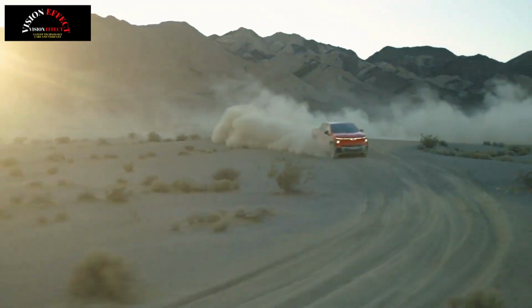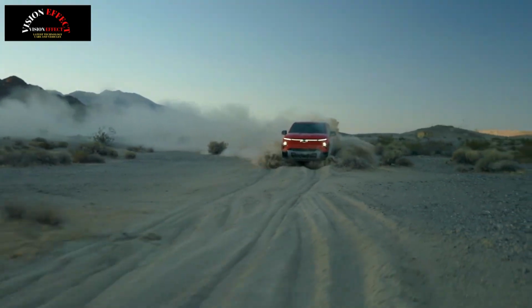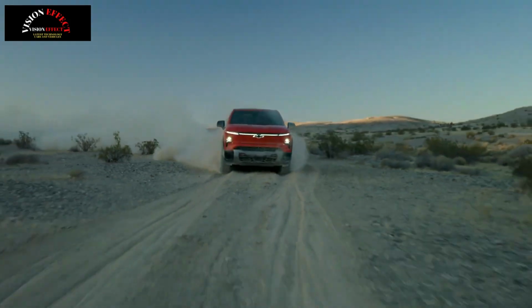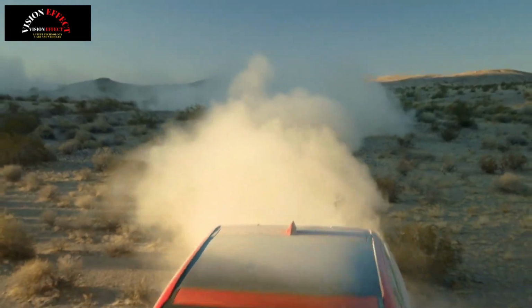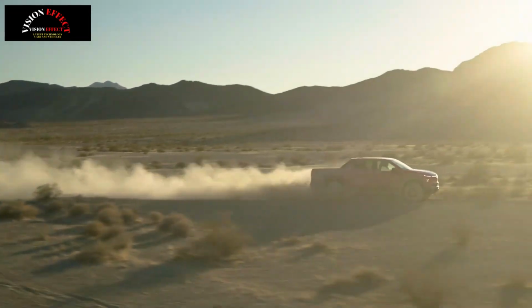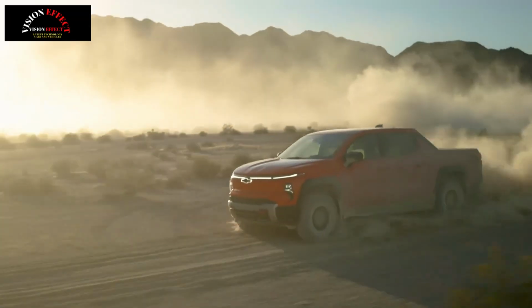"Trail Boss has been one of the highest turning trims in our portfolio since we first launched it on the 2019 Silverado," said Scott Bell, Vice President, Chevrolet. "Adding Trail Boss to Silverado EV gives customers an option that builds on our strong truck pedigree, high electric range, and off-road capability." We're happy to report that this isn't just an appearance package.